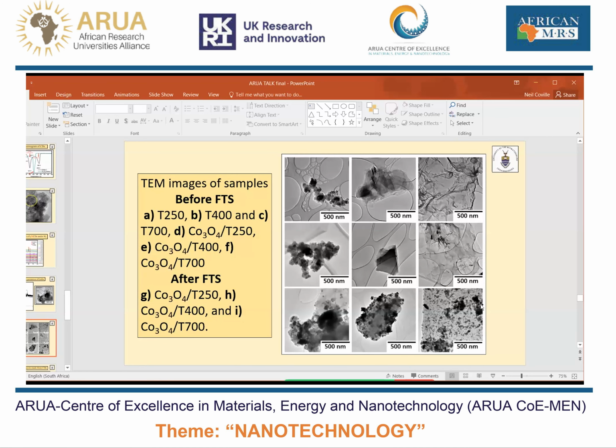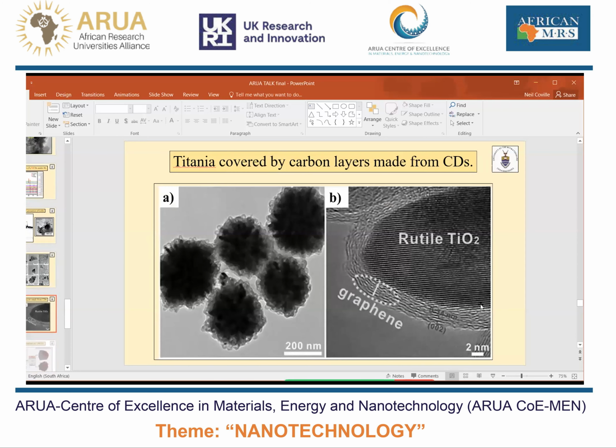We can monitor this before what's called Fischer-Tropsch synthesis and after Fischer-Tropsch synthesis. And you can see, if you look at the bottom line, it's really just cobalt at 250, 400, and 700 in the bottom going from left to right. And you can see the cobalt is really there on a graphene sheet, the cobalt on sheet. So we can monitor these reactions, basically showing that they really don't work.